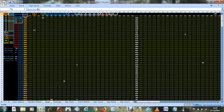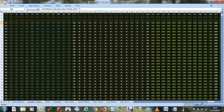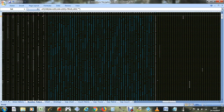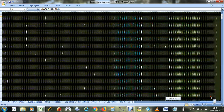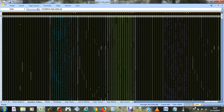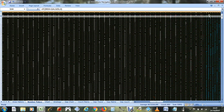So to produce this analyzer section just here, see these numbers here come from this sheet. It's basically these numbers on there, and these come from right over here. So we've got these different coloured sections. The blue section analyses all the numbers to work out which is most overdue. Then the green looks at the most frequent, purple most overdue for its frequency, that's for the main numbers, and then the smaller ones, that's for the star numbers. So each line is basically an analyzer section for the star numbers and the main numbers.